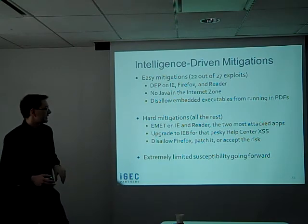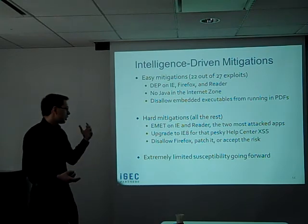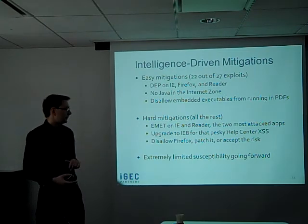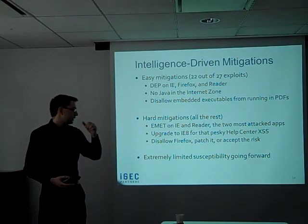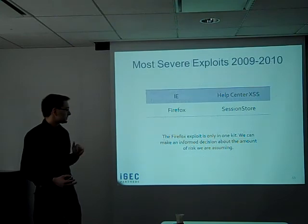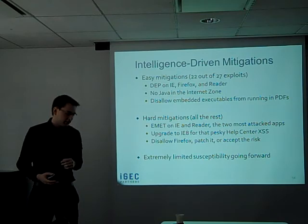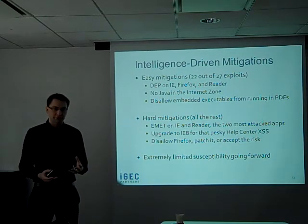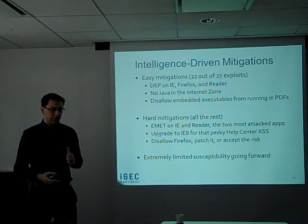Finally, for the remaining 5 exploits, we had to take a little bit of a harder turn on these. We applied EMET to only two applications, IE and Reader, which happen to be the two most attacked applications. If you wanted to mitigate against that Help Center XSS, you didn't have a whole lot of options. It's also notable that the same guy that dropped that massively exploited Java exploit was responsible for that one. That was Tavis Ormandy. Again, thank you, Tavis.